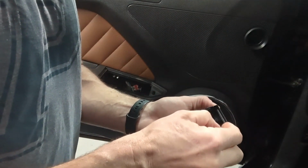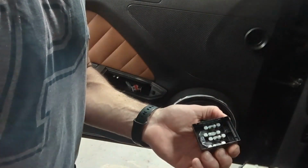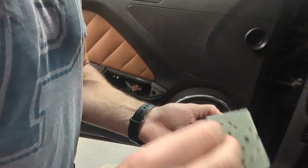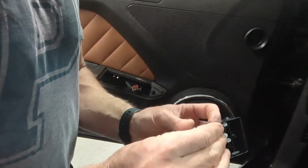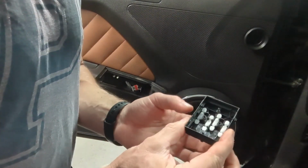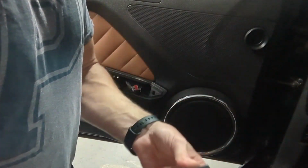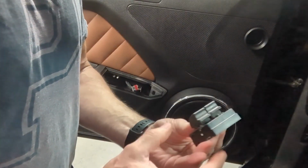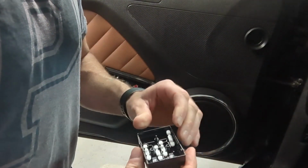Okay. That's just what pushes on the buttons. That looks good. That looks clean. And then you just have the buttons. Yeah, I don't see anything wrong with that. I don't really see any dirt to speak of.